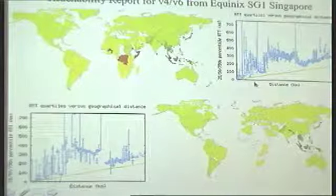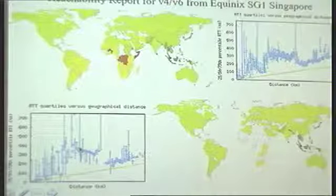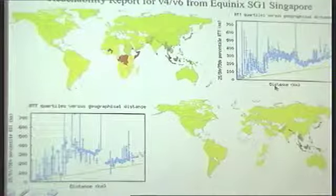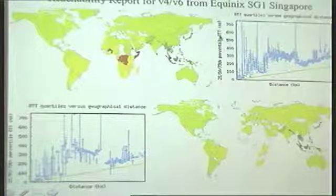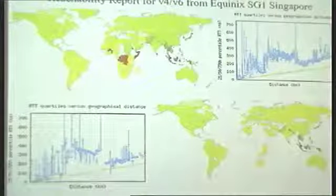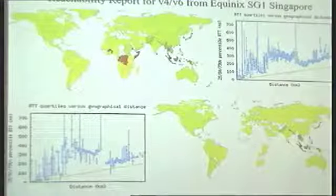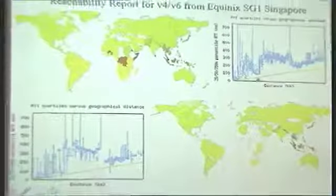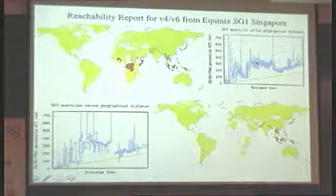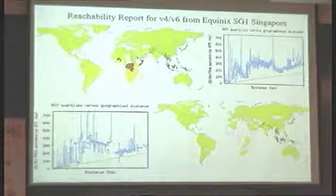But something I realized, or something you can look at, is this graph over here for V4 versus this one here for V6, and it looks fairly similar. But look at it. The x-axis here is distance, and the y-axis is RTT, latency. Now, if you go through the laws of physics, as the distance increases, your latency should go up, right? Anyone disagree with that? No, so that's good. But if you look at the graph here, as the distance goes up, you actually see the latency going up, which is fine, and then it actually comes down. Right? How do you explain this?